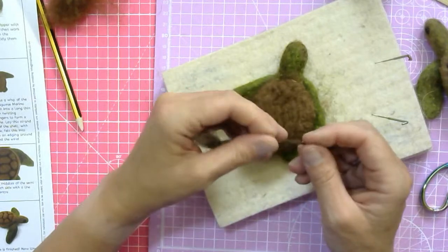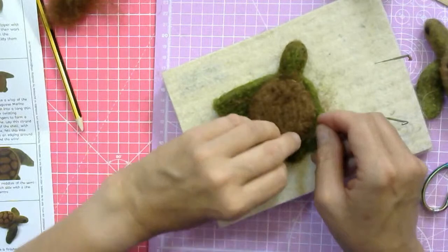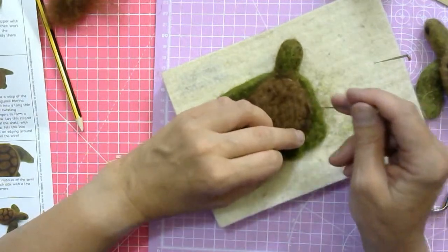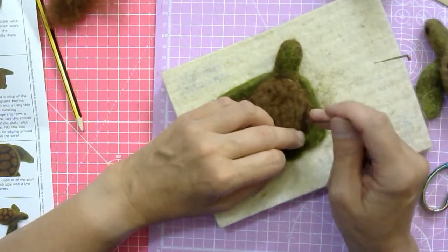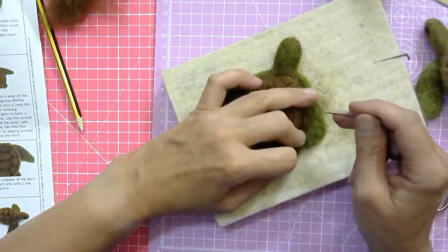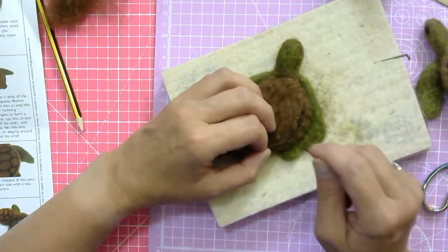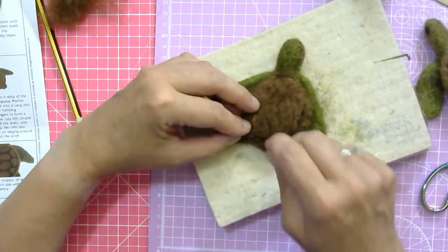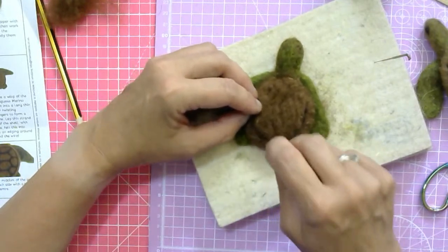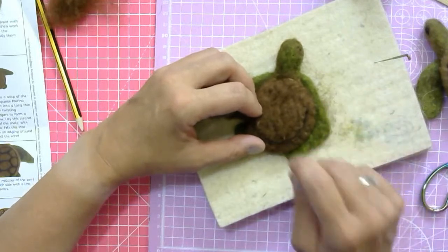And now you're going to use this to start needle felting a line onto the, there, now I've got it. So you lay it out as you're felting it down. You keep going round the top of the shell. Wherever you stab in the shell, you probably have to stab.